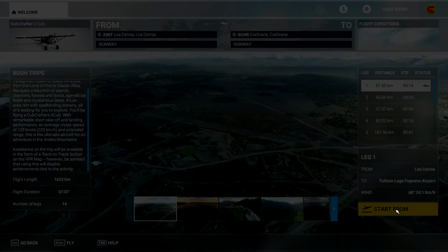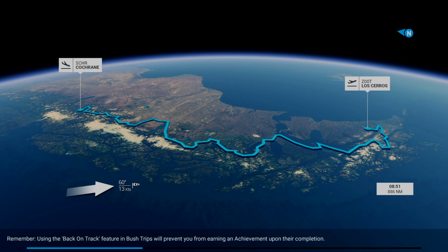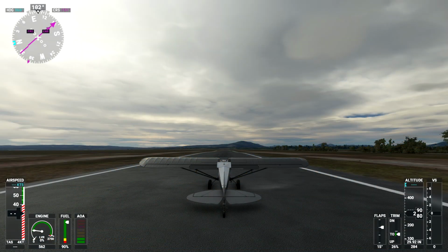You'll be flying a Cub Crafter's X-Cub, with remarkable short takeoff and landing performance, an average cruise speed of 129 knots, 233 kilometers an hour, an extended range. This is the ultimate aircraft for an adventure in the Andes Mountains. Flight length, 1,622 kilometers. Flight duration, 7 hours 7 minutes. Number of legs, 14.